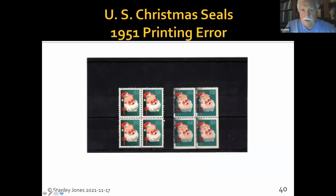Go ahead. This is probably my most astonishing error. This is a 1951 seal. That's the face of Santa Claus with his glasses. Look at where the glasses ended up. Looks like he has four eyes. That's a distinct shift in the printing process, and it completely messed up the design. I put one of these in the auction, a Christmas Seal and Charity Stamp Society auction. Nobody liked it, and it didn't sell. So it is an error, though. There's no question about it.